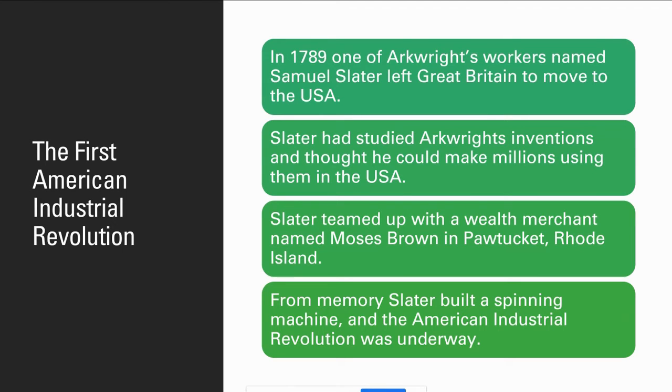Okay, so all of the things I was just talking about pretty much are all happening in Great Britain. And they are going to take place here in the United States as well. In 1789, one of Arkwright's workers, a guy by the name of Samuel Slater, left Great Britain and moved to the United States.